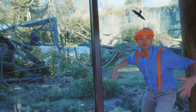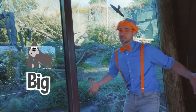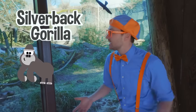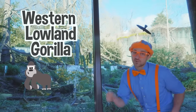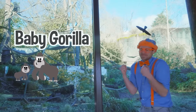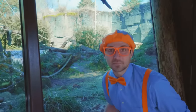Did you see the big one? Yeah, with the silver back? Yeah, that gorilla is the head honcho of this troop, and that is a silverback. And all of these gorillas are Western lowland gorillas. Whoa! And there's also a second male. It's the little baby. Oh, so cute. All right, let's watch him eat some food.